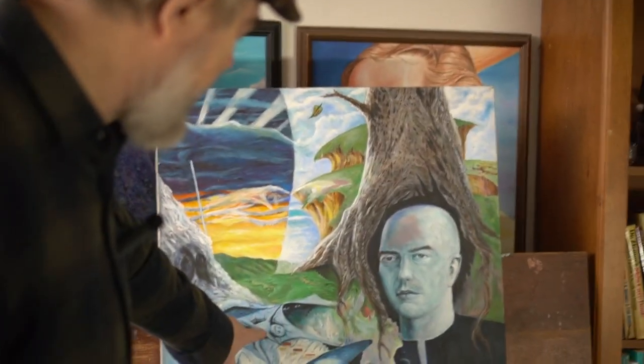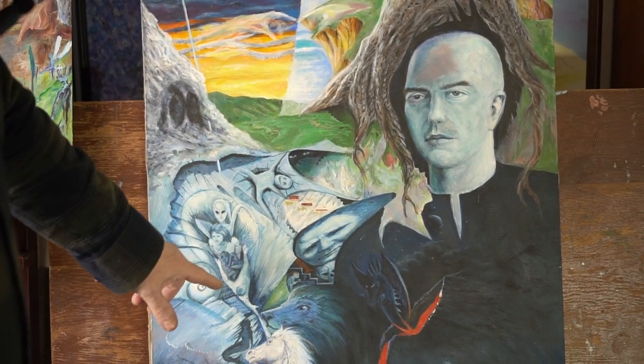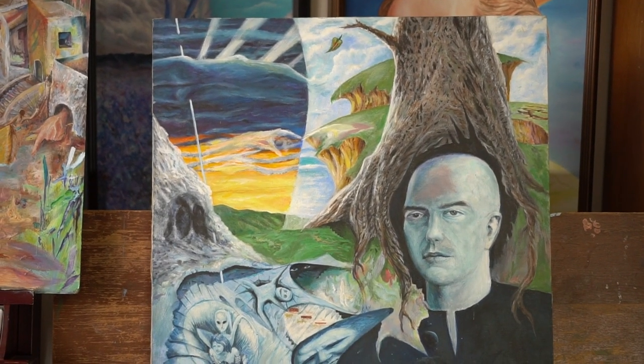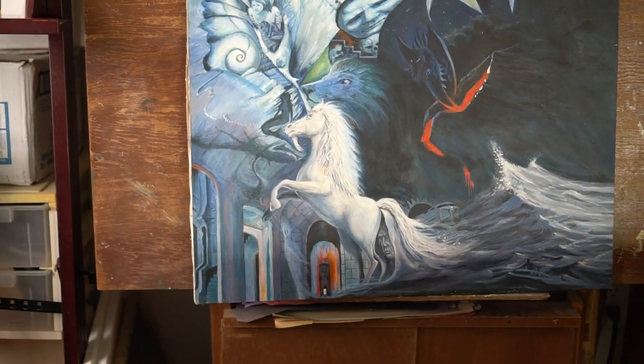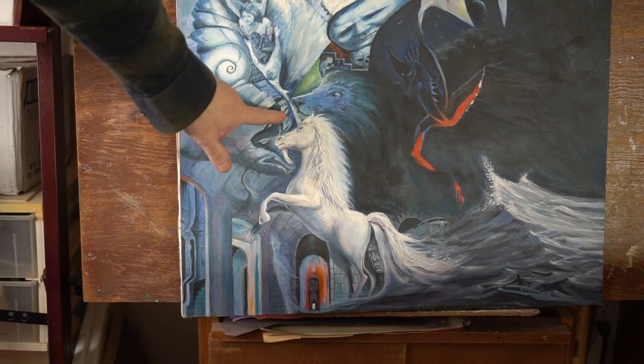And then here's my spirit breaking through the other side. And I can't tell you every little thing. Like, this has a secret meaning I'm not supposed to say. And here I am down here in this little window real far away. And here's a ghost. Here's a mermaid.